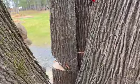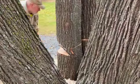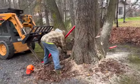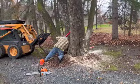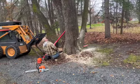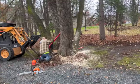Hey guys, right here where I've cut that notch, I screwed up. I got the back cut way too close, and it's starting to pull away there, and not a good thing, but it's so difficult. I don't know if you understand when you can't see around. Anyway, that's number one screw up on my part. Just thought I'd mention that.